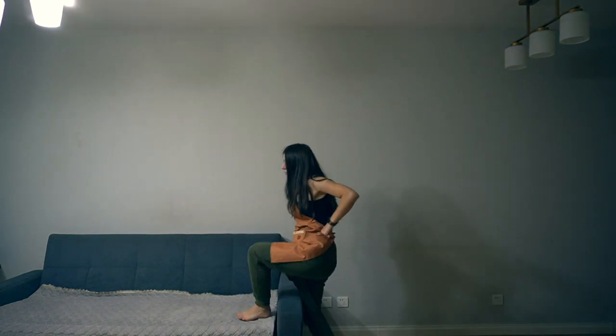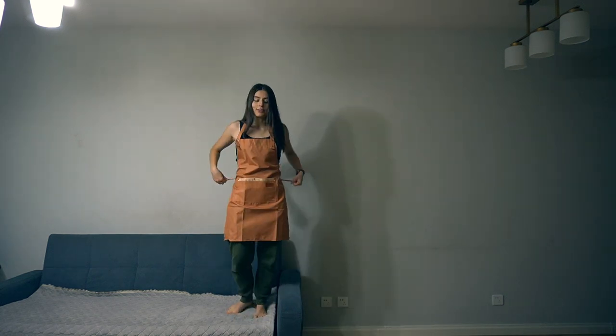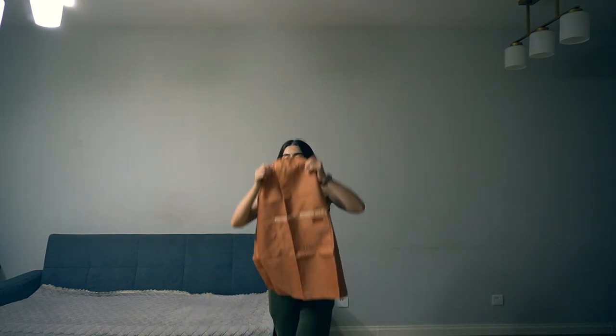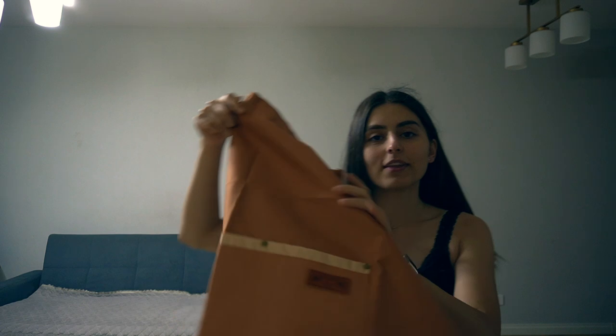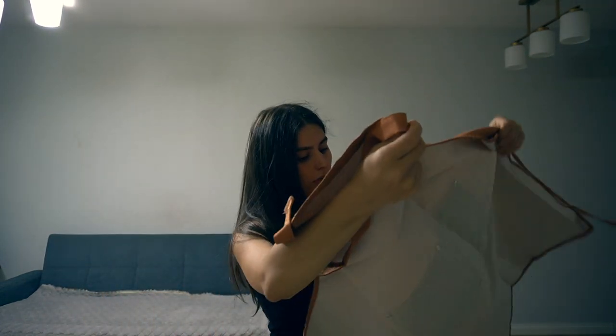Do you want me to climb here? I look ridiculous, but it's an apron. There's nothing really special about it. I needed an apron. So this is the one I got. I am happy about it. Again, I will put the price somewhere here.